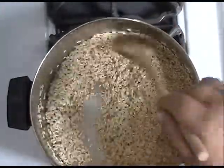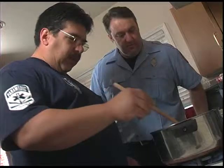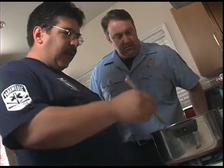Now once this stuff starts to brown up, you have to pay real close attention to it because it'll burn just like that. That's why I cut my onions beforehand. And I've got those ready to go. Good idea. This is where it gets kind of tricky. I've got to watch my heat now.